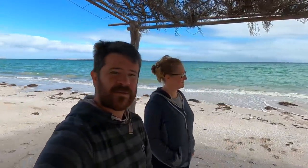I'm surprised we managed to get the caravan level. It's more level than a lot of campgrounds we've been at, to be honest. But I think we're just going to relax today. It's a little bit windy out here, but we're just going to relax and enjoy this amazing caravan spot that we've got.